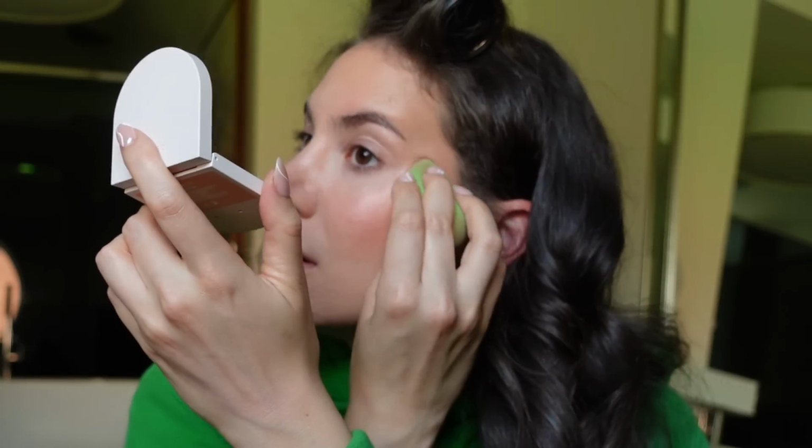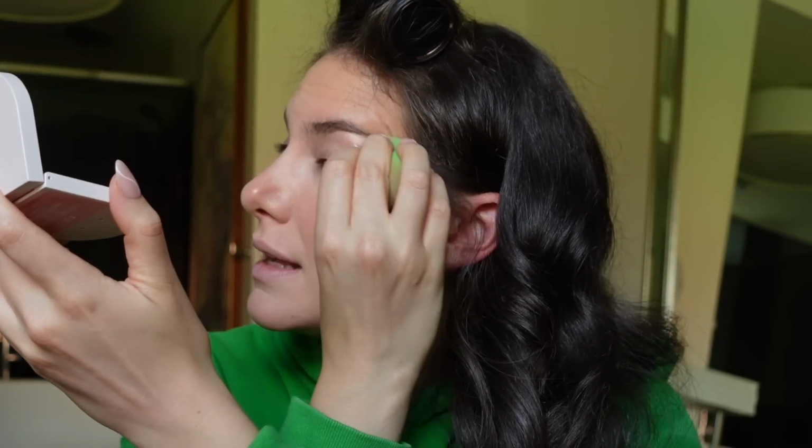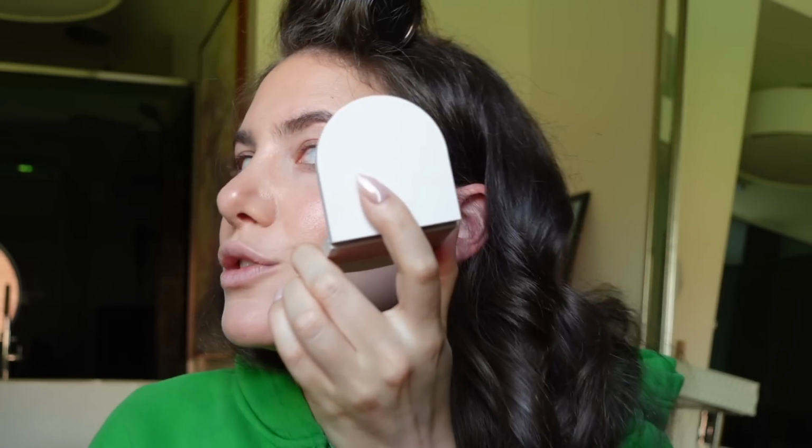I do prefer these kind of skin-like highlighters that don't give too much glitter or sheen, that just give you a nice glazed look on the skin. It's melting into the skin nicely. There's no harshness to it. This is definitely a highlighter that I would put in my everyday makeup bag.